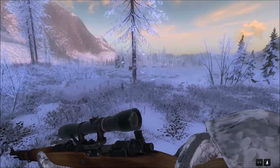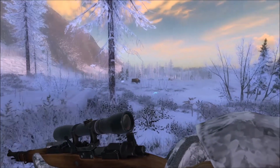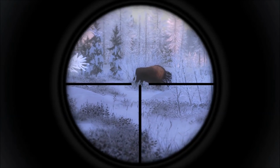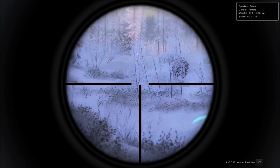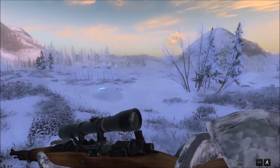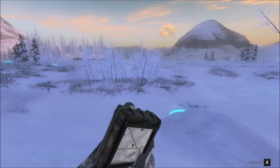Honestly, I'm perfectly fine with just letting her charge again, although we do have a pretty good angle at just getting a double lung here, so guess we should go for that. I'm gonna say that should have been good. I'll save my ammo. Yep, she's down. Cool.